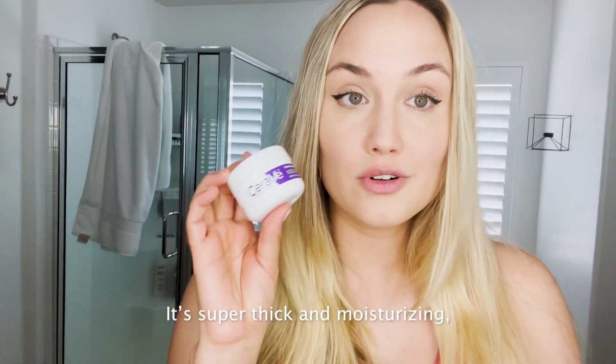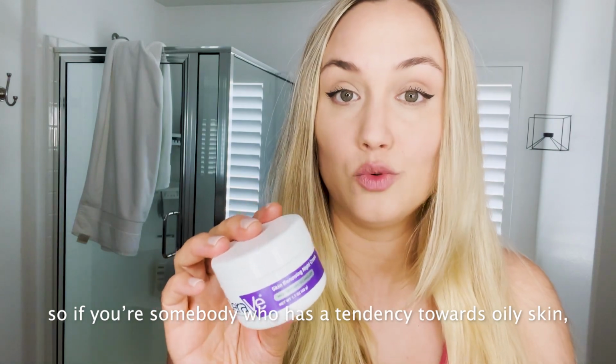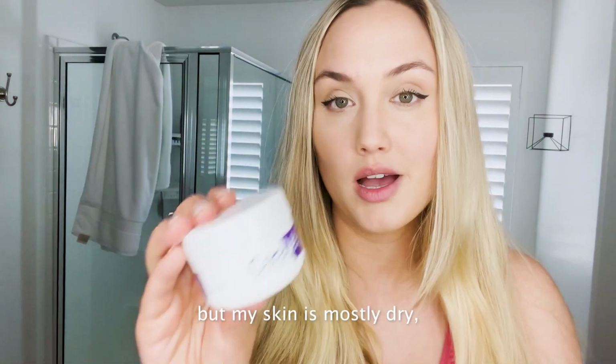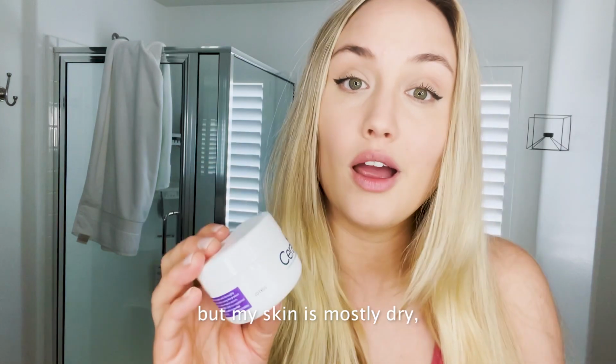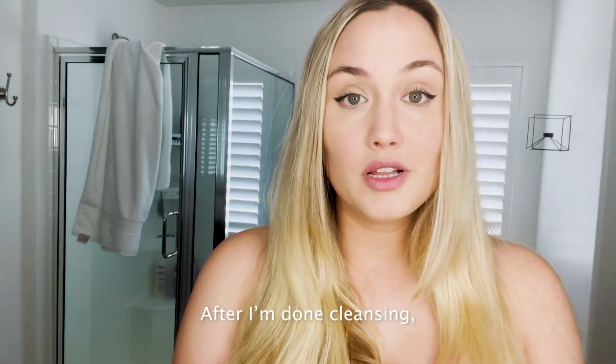It's super thick and moisturizing, so if you're somebody who has a tendency towards oily skin, it might not be the best for you, but my skin is mostly dry and kind of a combination skin, so this is great for nighttime use.